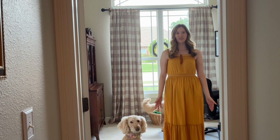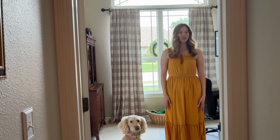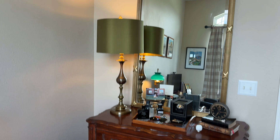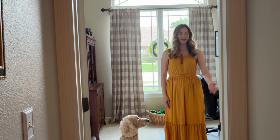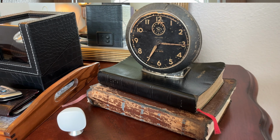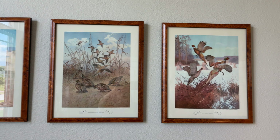So this is our office, and typically my husband uses this room. It also has his dressing area, so with his dresser and his accessories and colognes. Something special that's on this dresser over here is his great grandmother's clock, as well as his father's Bible and his grandfather's Bible.